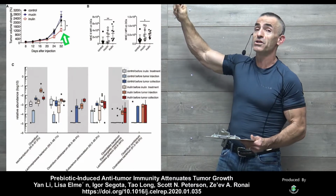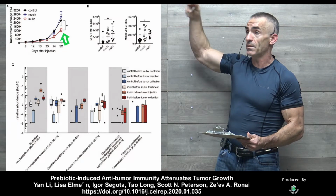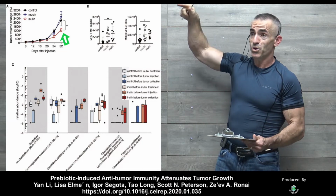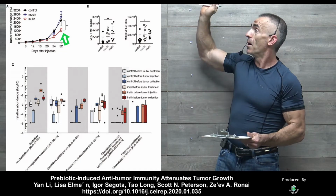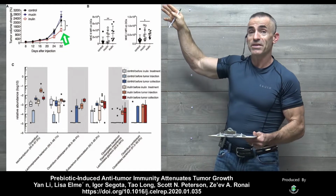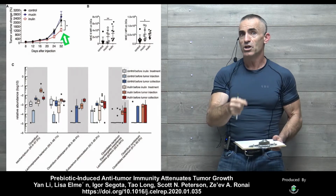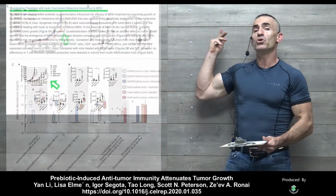I know it's a little confusing because you see days after injection, that's the tumor cell lines, but basically in the animal model, the inulin was consumed normally. And we'll go toward that specification towards the end of this particular clip here. But as you look at that chart right there, that is the consumption of the prebiotic inulin slowing tumor growth on its own. Slide 2.